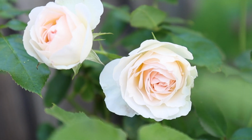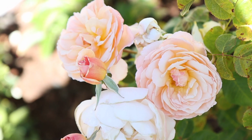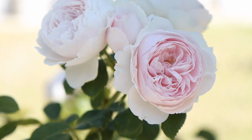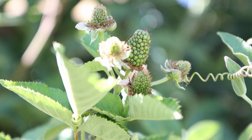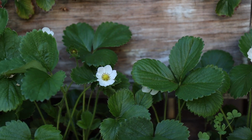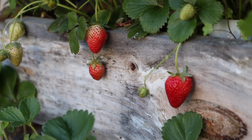And here are a few other roses from my mini rose garden. Speaking of the fruit production, our berries have been doing really well given this is their second year. We like to pick berries every few days during the summer for snacking.